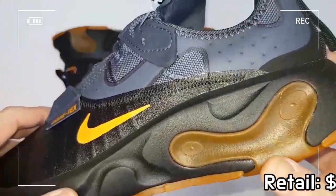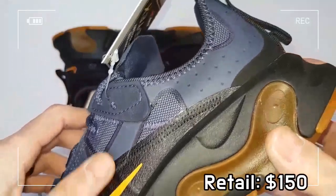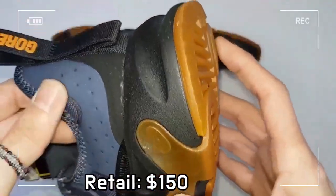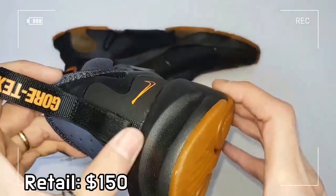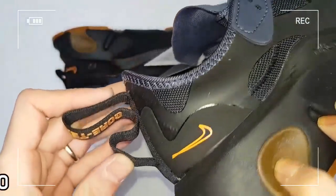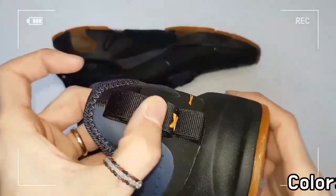With the style code BQ4737-001, the shoe is equipped with the synthetic and textile upper and the rubber outsole, providing excellent traction.